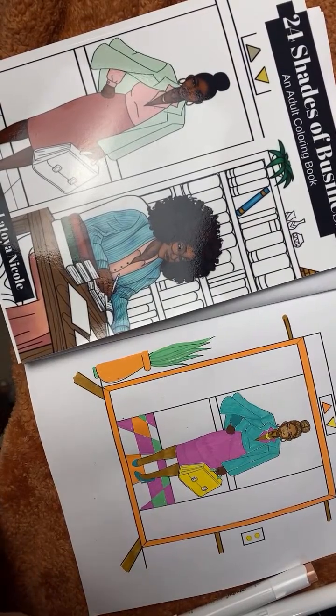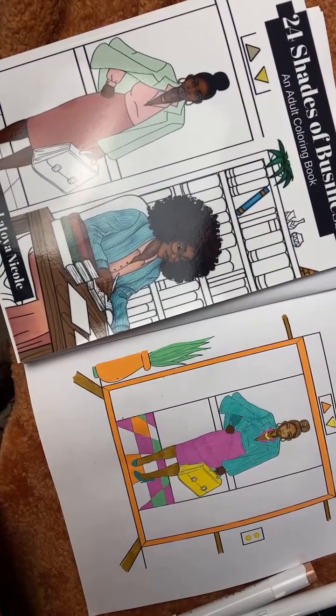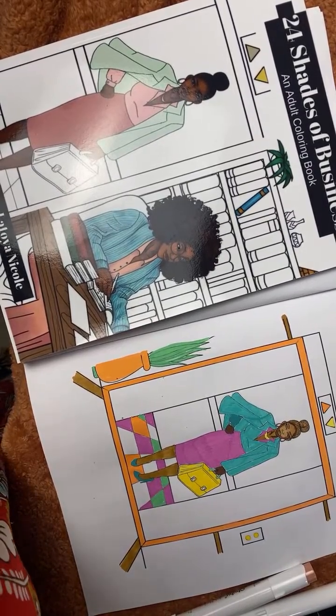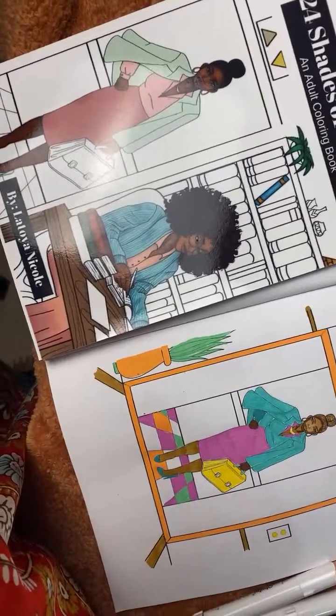Oh, sorry. Okay, so I had said earlier that I can't really see the chat that good because the way I have my phone position, but I'm going to try to read this question. Let's see. Okay. Let me see.